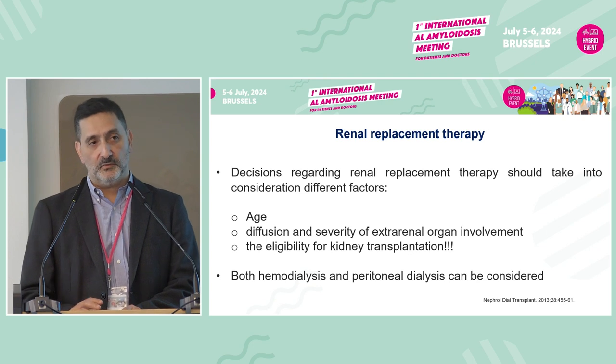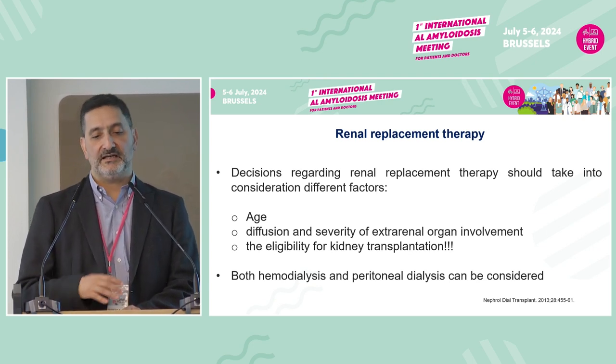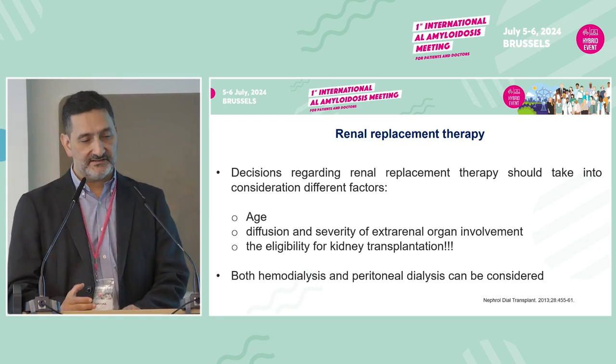The treatment of this dyslipidemia relies mainly on the prescription of statins. And finally, when we are not able to halt the progression and we have kidney failure, we need to think about renal replacement therapy. It's important to have a plan for this.